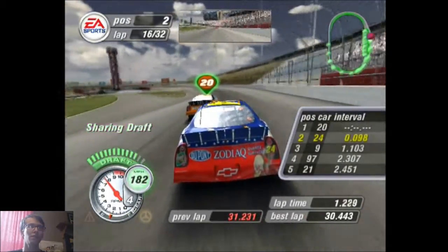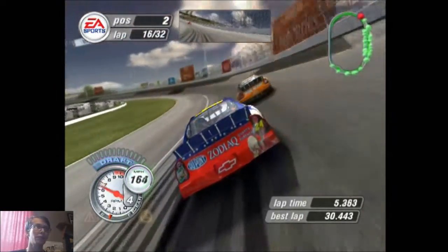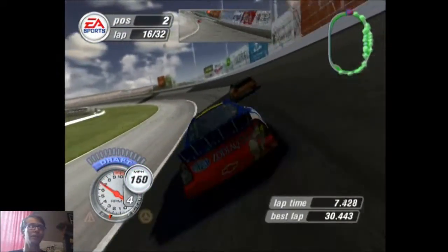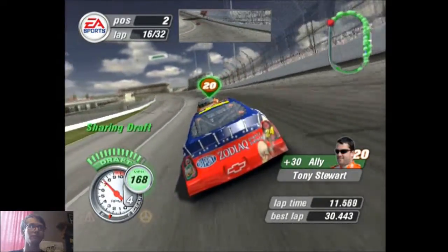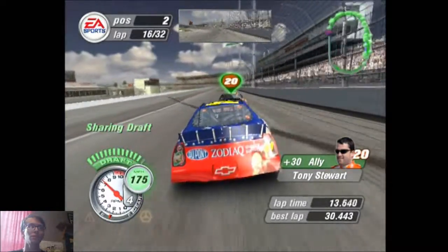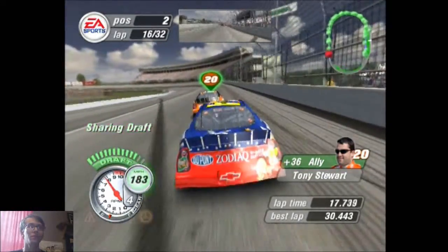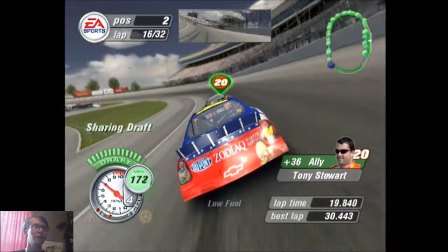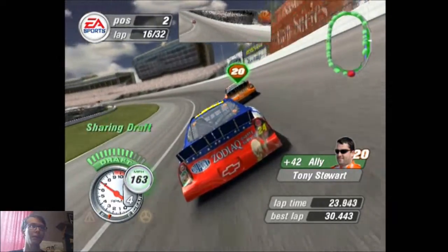I could have passed him a lot earlier, but I'm kind of on a making an ally thing right now. This is a nice race so far. This is going to take a while, isn't it? I just got to stay really close behind him and right in his lane if I want him to become like 100%.